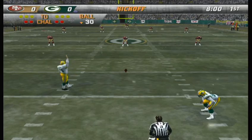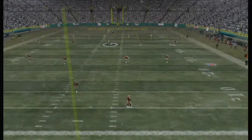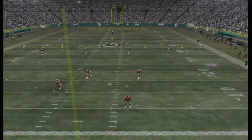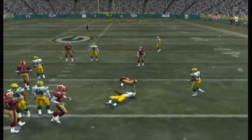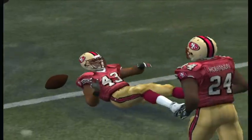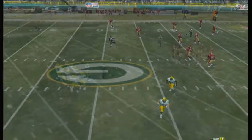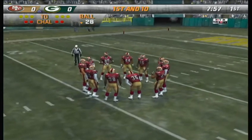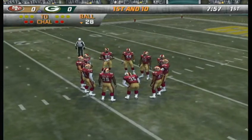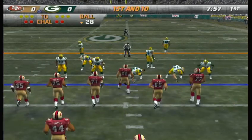Number 60 will be kicking off to start the game. Hicks back into return, from the 6. They're ready to call their first play of the game. Hicks on the return. The first and 10 will start the drive at the 28-yard line.